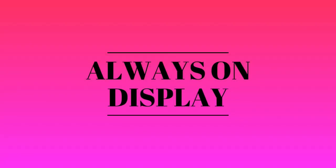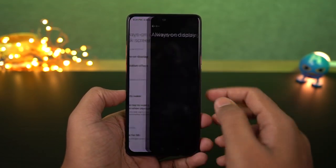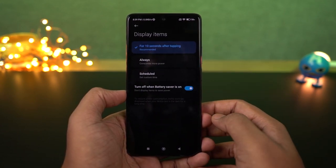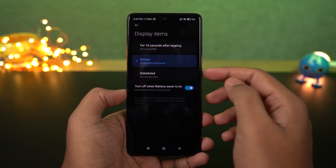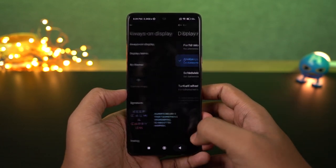Next we have always on display. Now this is a feature which always displays your time and date information whenever you lock your phone. By default it's not turned on, but you can enable it from the display settings. You can also change the clock style and the background. You can also schedule it to turn on and turn off automatically at a specific time to save a little more battery.